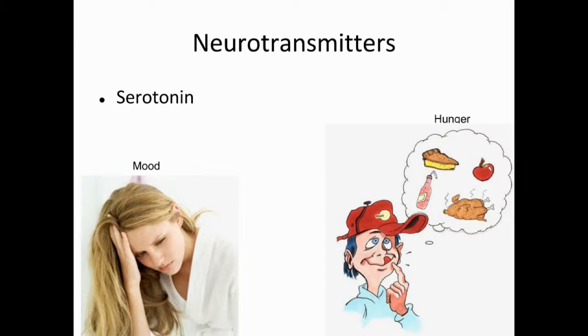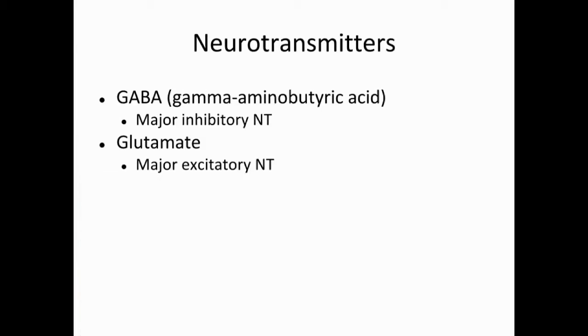It's also involved in the hunger drive. And again, we just talked about how it's related to the drive or the urge for carbohydrates, as that is often used to produce serotonin.